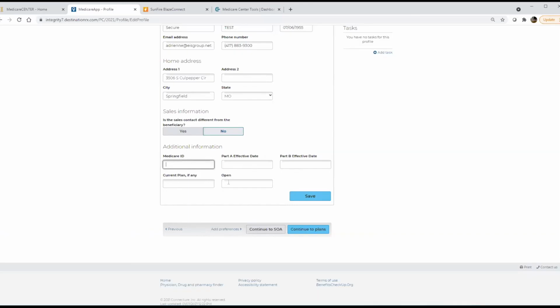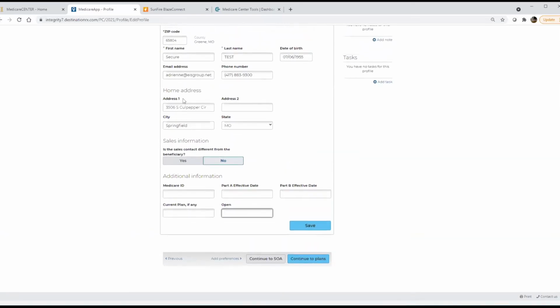If for some reason there's a field that you wish was available that isn't provided here, there is an open field for you to utilize for whatever you want it to be. That way, whenever you're going into here, you can look at that open field and see whatever you want it to be. I think one agent wanted to use it for Medicaid, or if they had Medicaid or the Medicaid number. So you can use it for that. It's literally open for whatever you want it to be.